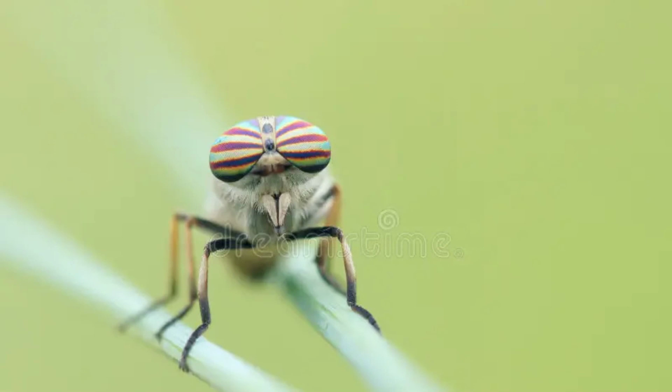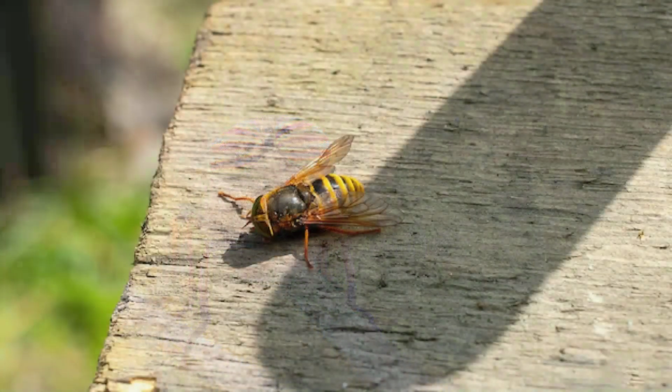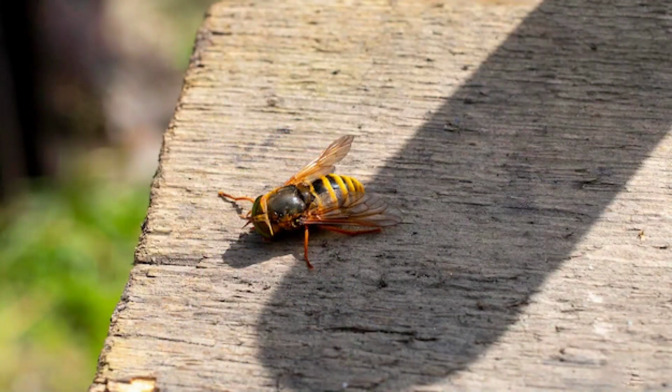So, what's the harm? Well, the larvae can cause a lot of problems for their host animals. They can cause irritation, inflammation, and even damage to the animal's tissues. In some cases, the larvae can even migrate to the animal's internal organs, causing serious health problems.